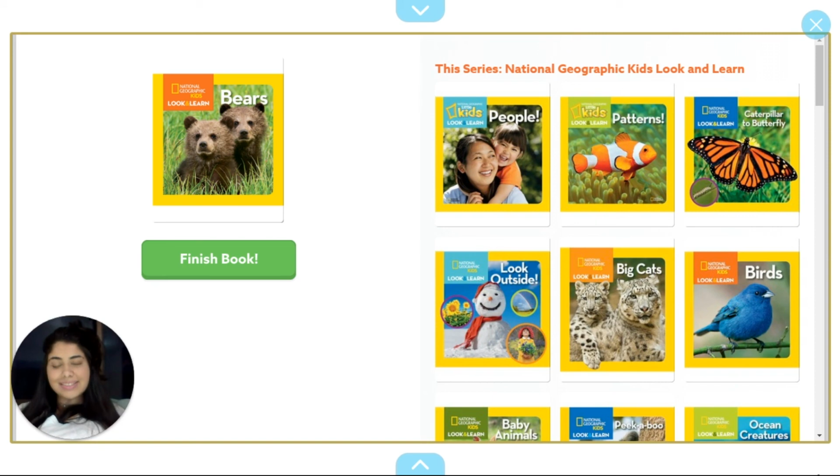In the end, I hope you enjoyed it and you need to tell me what is your favorite bear and why. What do you like the best?